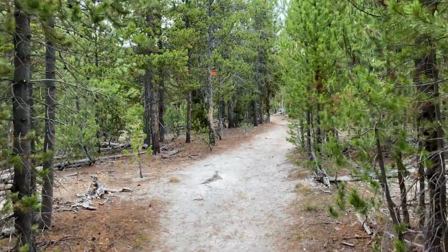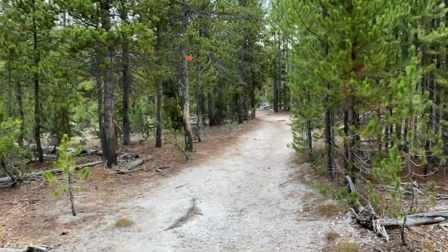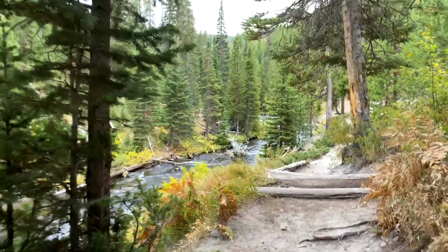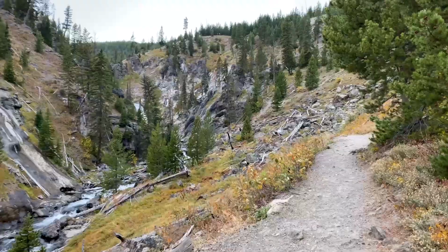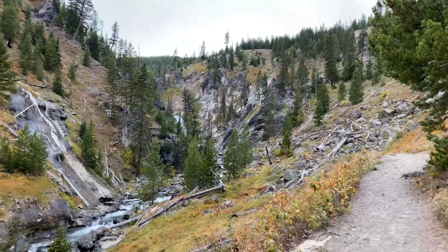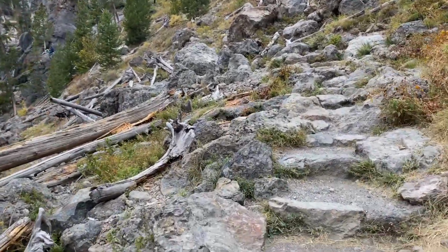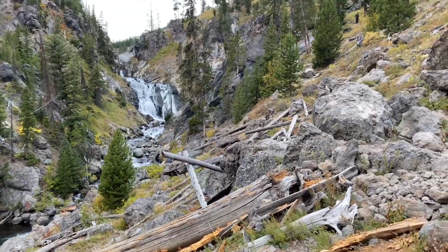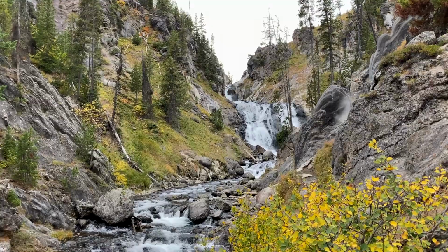Okay, don't mind us bears. We didn't run into anyone on the trail, but there were a handful of people scattered around the outskirts of the falls, but it still felt pretty magical.